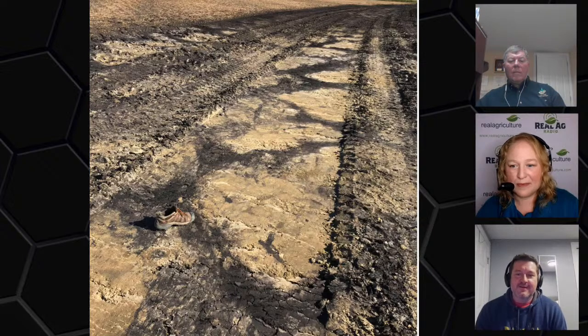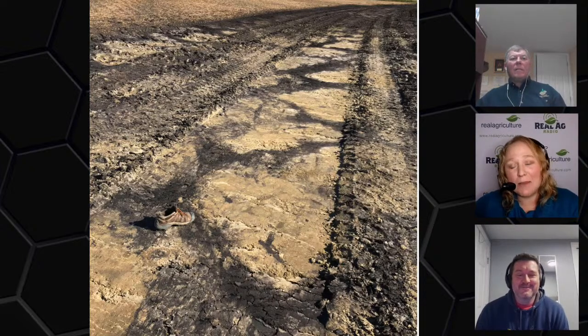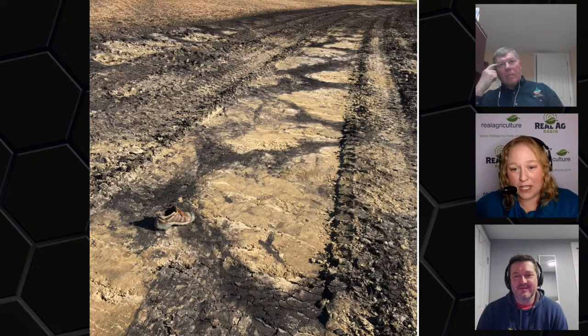So it's got nothing to do with canola necessarily, but it just shows what some of the soils are. It's a really neat picture to look at. It is really neat, but it does bring into our conversation of soil sampling.